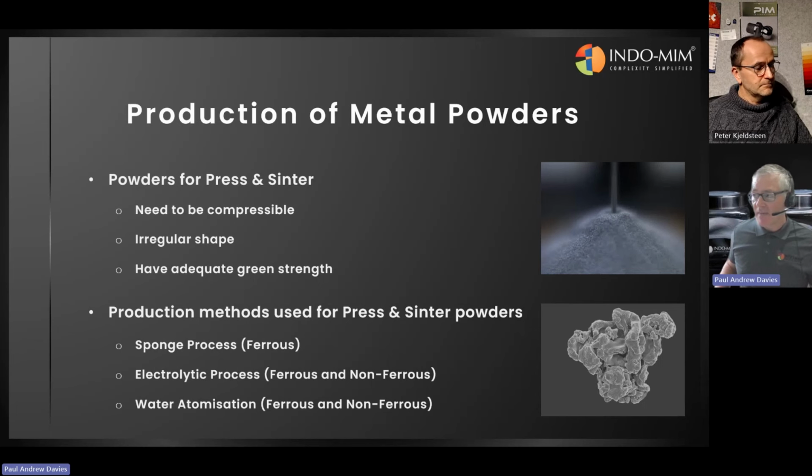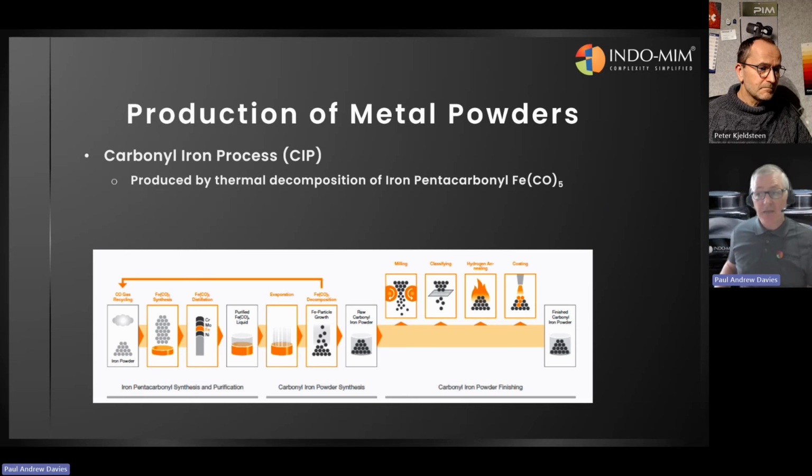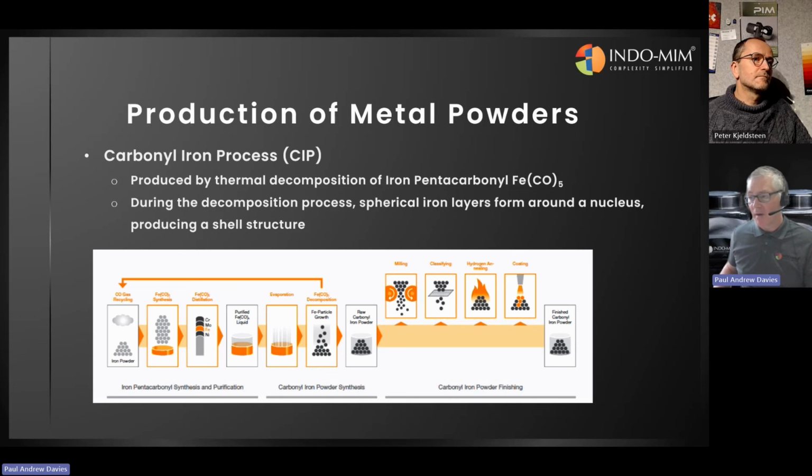But now I mention a process called the carbonyl iron process. The carbonyl process was actually invented here in South Wales to refine nickel powders back in the 20s. It's also called the Mond process. And then in Germany, it was refined to make iron powder. It's basically a thermal decomposition of iron pentacarbonyl. So you react iron materials with carbon monoxide at high pressure and high temperature, and then it's a process of distilling, evaporating, decomposing.